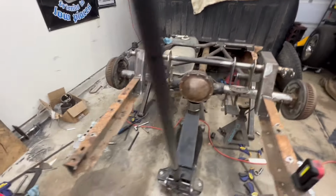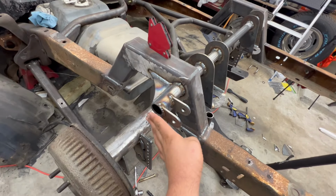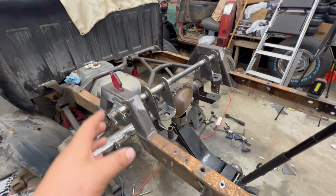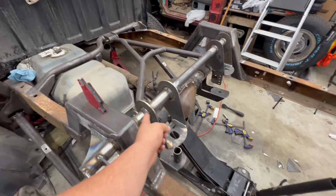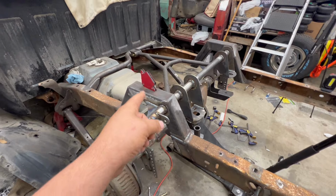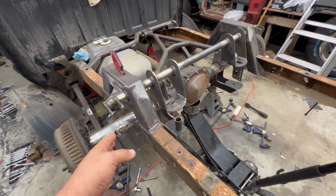I finished welding up those brackets last night, and I still want to end up doing a cap on the ends of the tube, just to kind of keep dirt and moisture out from inside that tube. But I don't have my hole saw with me that I use to drill out the holes right here for the brackets on the shocks. So I'm gonna do that later on in the week, just before the show. So that'll be the last thing that gets welded.